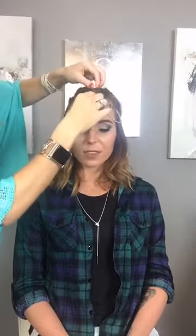Should I get it on right? There we go. How's that? Oh, that's kind of cute. Yeah. So you could do further down because of her look. So you just have to change the portions. Ooh, very princess. She's like a bohemian princess.